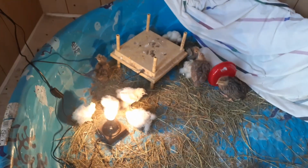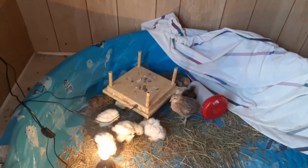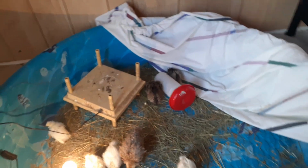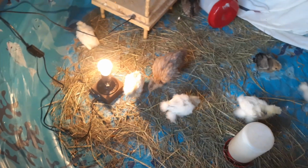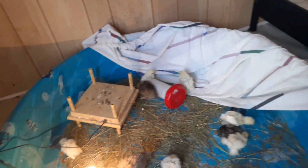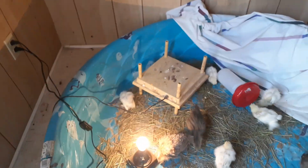Anyway, so these are our new arrivals. 8 baby Silkies and 2 barnyard mix. Dale, who we saw in yesterday's video, is also a barnyard mix. So we're pretty happy with our barnyard mixes most of the time. Though I suspect this one's a rooster, and I think that one's a hen. They are still a little bit young to know that for sure. So I think I have 1 rooster, 1 hen for the barnyard mix.